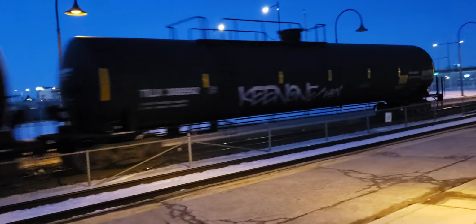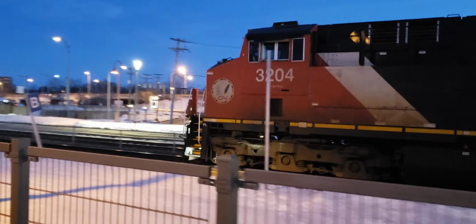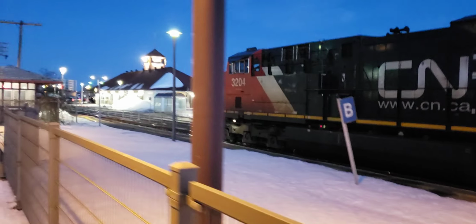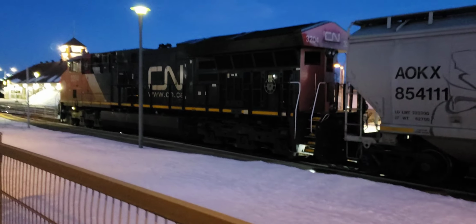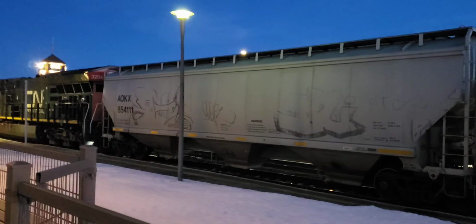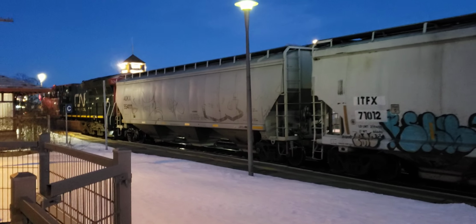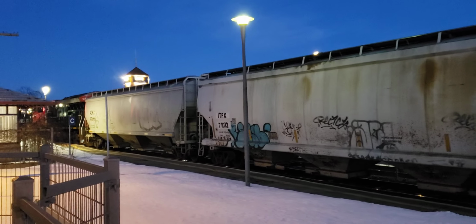And the last car is coming up. There it is. And there is a second train. Amazing. I think he's going to stop though. He looks like he's going to stop. You might be doing a crew change actually.